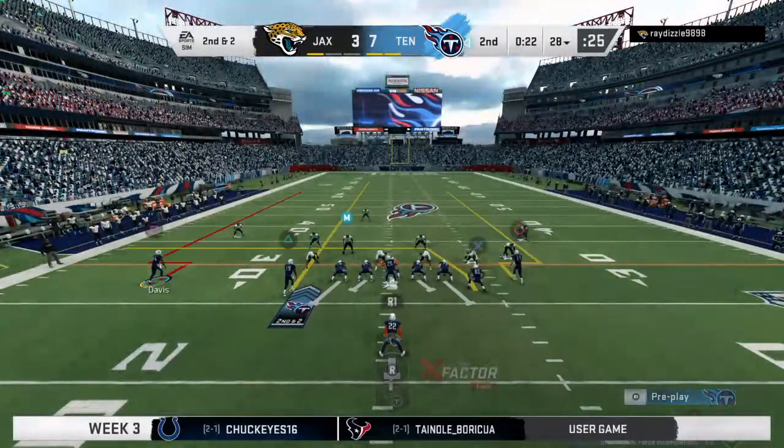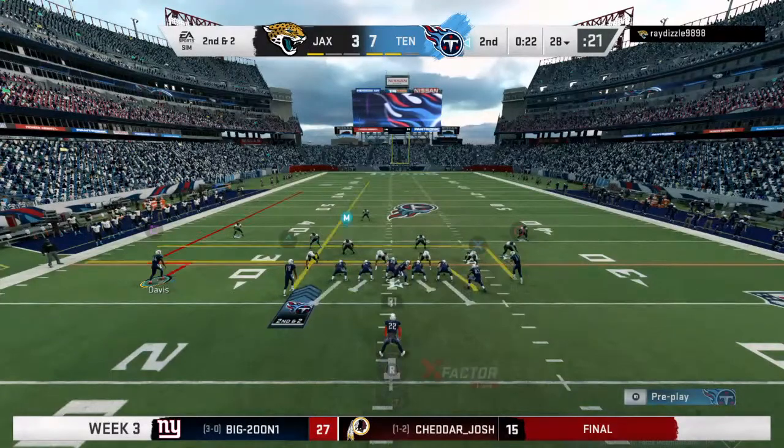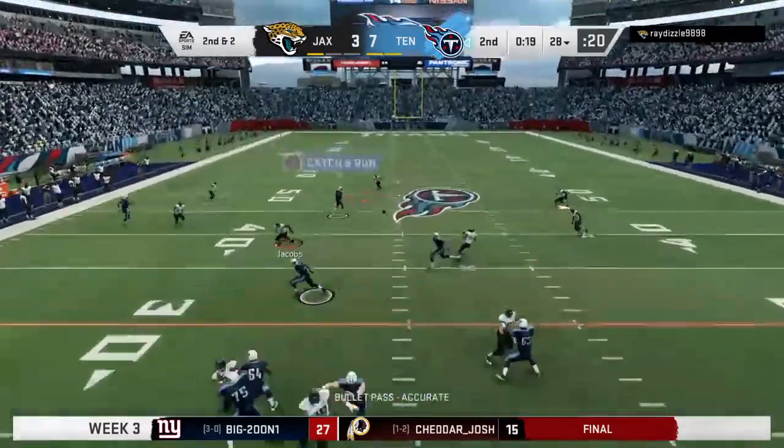Check, 48's the mic. Check, 48's the mic. Three. Hey, look, 48. On second and a couple.